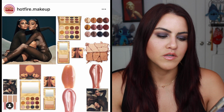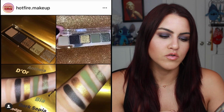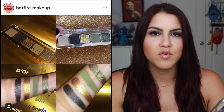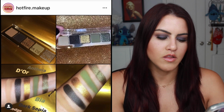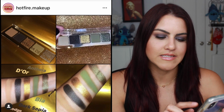Natasha Venona has a new little mini, which I definitely will be picking up. It is a gold palette, and it has an army kind of green in there that looks absolutely beautiful. I love her little minis. I love Natasha Venona's formula, so this is something that I will definitely pick up. Her little minis usually go for $25, so I'm thinking that it'll probably be the same.